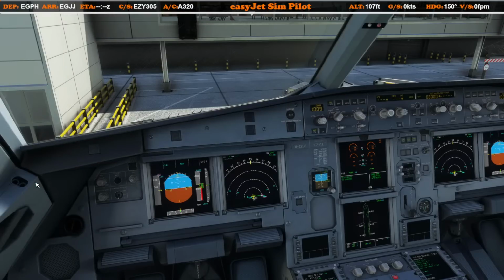Requesting push and start. Let's just tell ATC we might just have a 60-second delay while they sort themselves out. Push and start approved. And Easy 305, just for information, we were just going to have another minute delay on the push. Easy 305, roger, that's fine. So I'll just give GSX a moment.